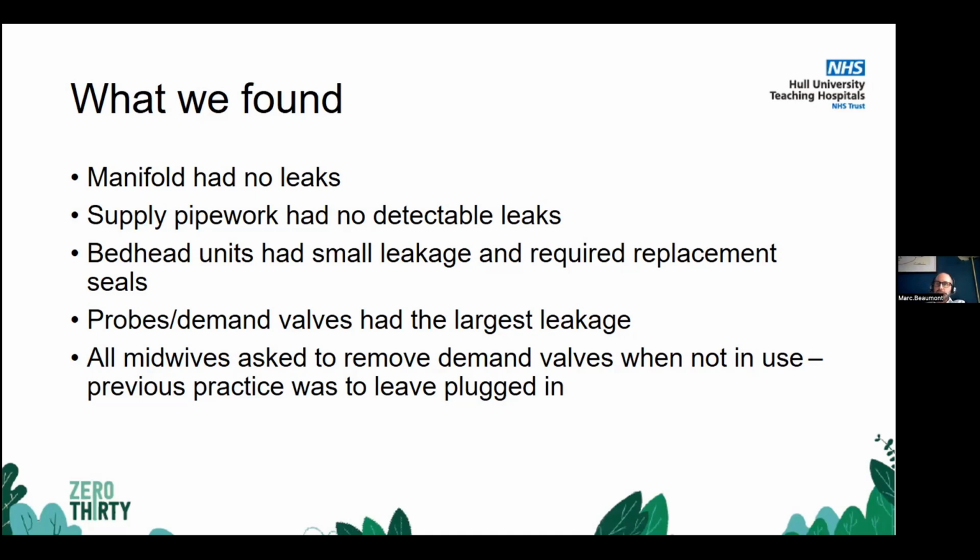So we knew then that we had an issue. And that was where we were really fortunate that we had one of our meetings to discuss Entonox that afternoon, and we worked with Julia, our lead midwife, and said, what is our process around these, which at the time was to leave these demand valves permanently plugged in 24/7, and said, could we just remove them when they're not in use? Which she said, absolutely, I've got a midwifery meeting this afternoon, we can start that from today. So that was fantastic for us timing wise, because we got to implement this change really quickly.